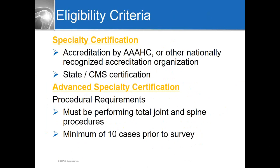Okay. So who's eligible? Eligibility is fairly simple. Our goal was to try to lift those that were doing orthopedic practice. And so specialty certification can be achieved or received by anybody who has another accreditation of their facility, whether it be by the AAAHC or any other nationally recognized accreditation organization. And that could also be your state organization that has accredited you, or CMS certification for whoever is deemed to be giving that to you.